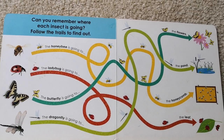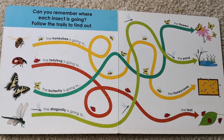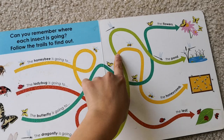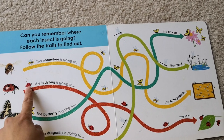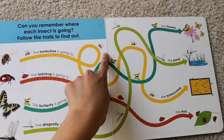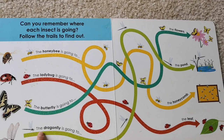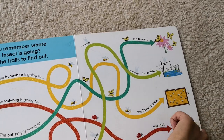Can you remember where each insect is going? Follow the trails to find out. The honeybee is going to the honeycomb. The ladybug is going to the leaf. The butterfly is going to the flowers. The dragonfly is going to the pond.